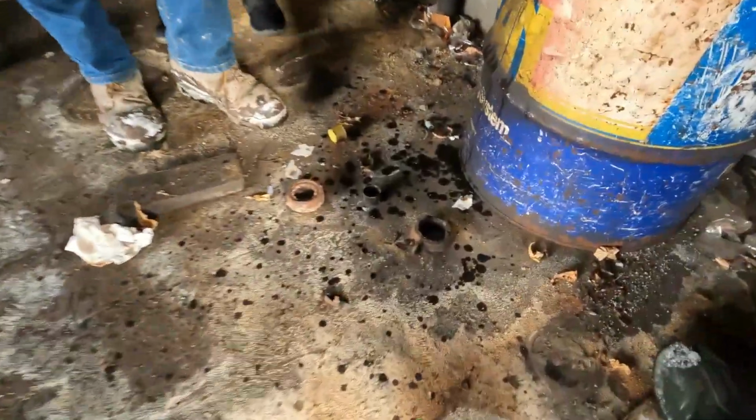So here's our two fill pipes. There's one.